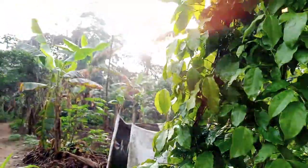And look at this beautiful sunset. Woo! I'm telling you for a fact, I don't normally see sunset. Like, it's impossible to see that when you're in Lagos, because you don't have that time to see sunset. So now we're in the village.